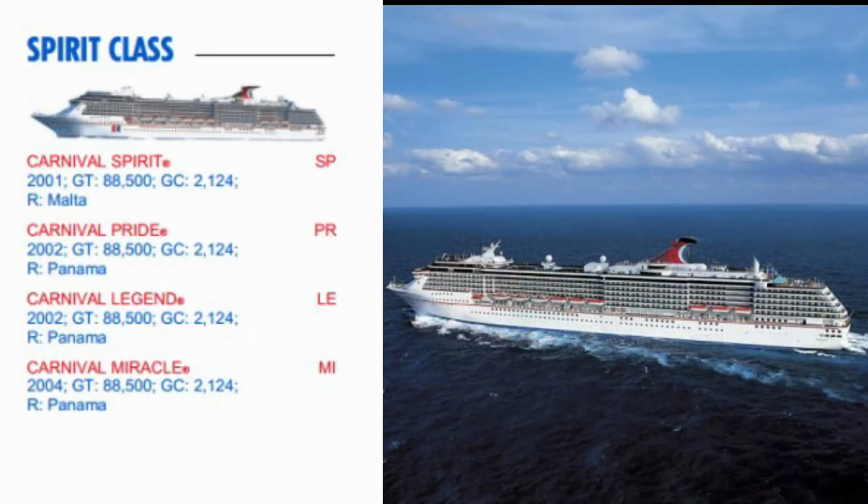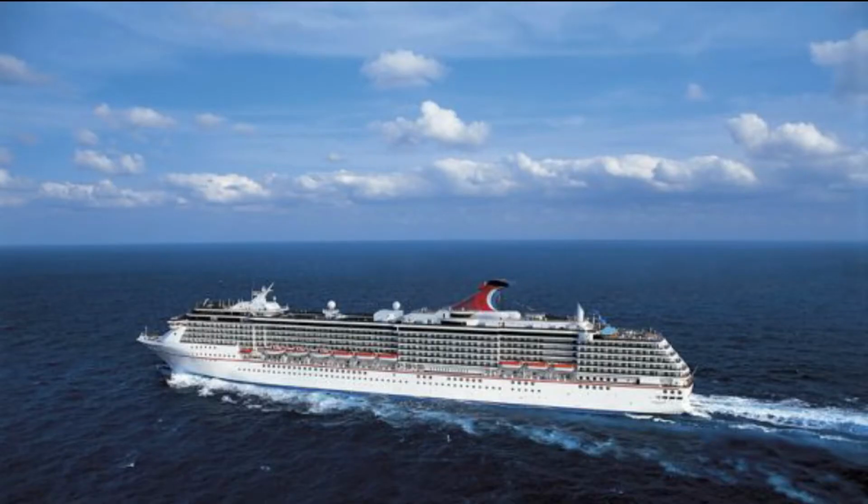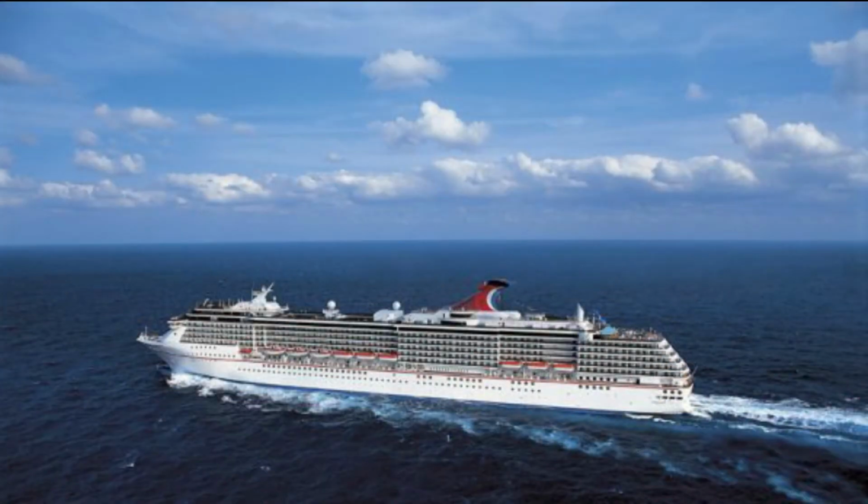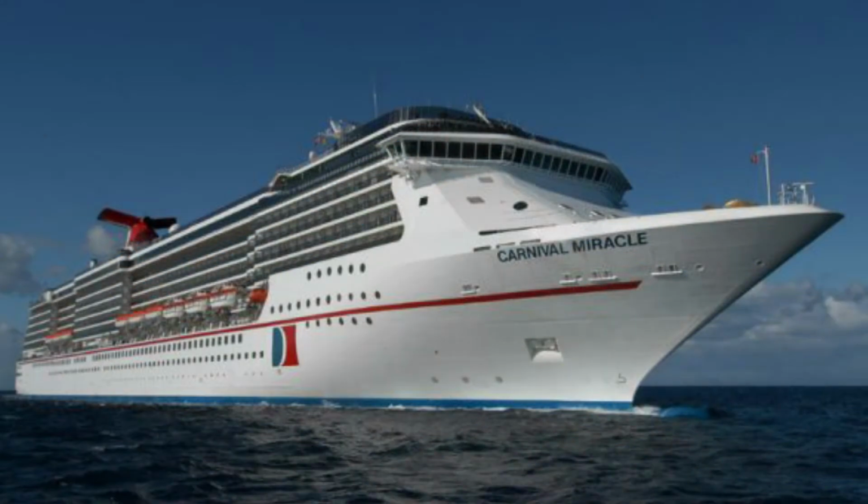The next group of classifications is going to be the Spirit class. Now we've made it to the Spirit class. The Spirit class ships, they're a lower and more sleek profile than most of the other Carnival ships have. They have a gross ton of just 85,500 and they are only about 960 to 963 feet long. They hold 2,124 passengers based on double occupancy.